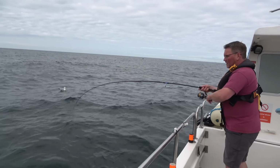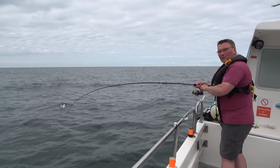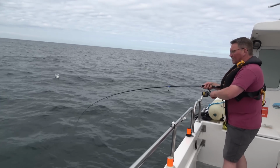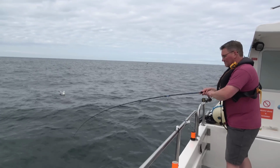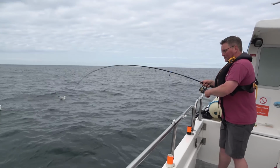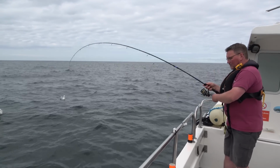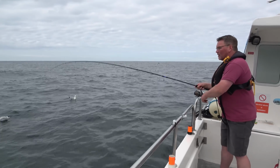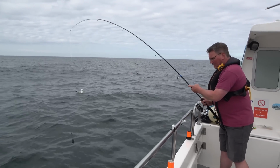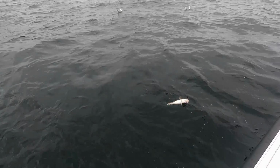Oh, there's one. Yeah, I will only switch to the other outfit if I can't catch them on shads, to be honest. I haven't got any bait with me anyway, so I'd have to catch some mackerel, but this is what I love doing, so I shan't be changing off fishing the shads.